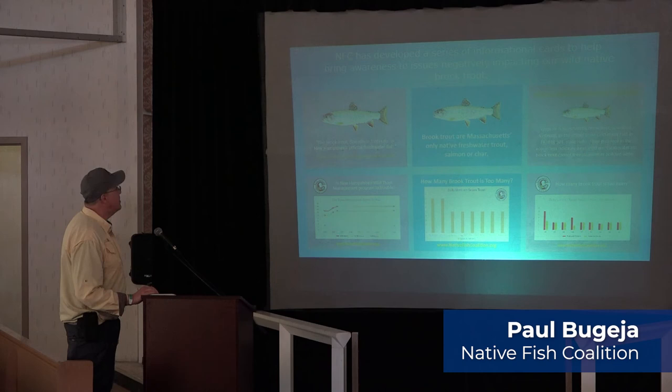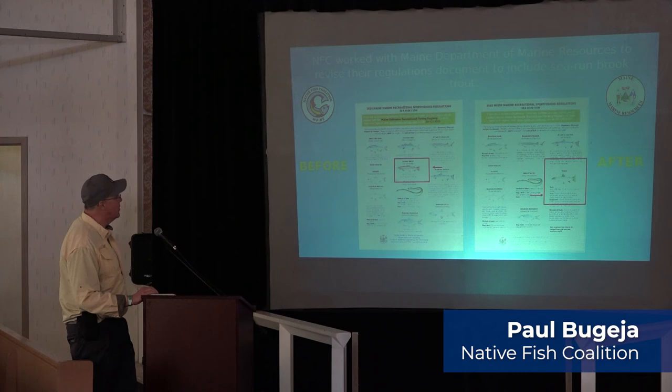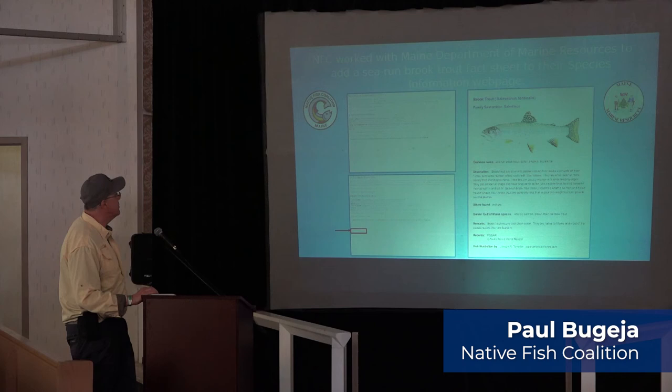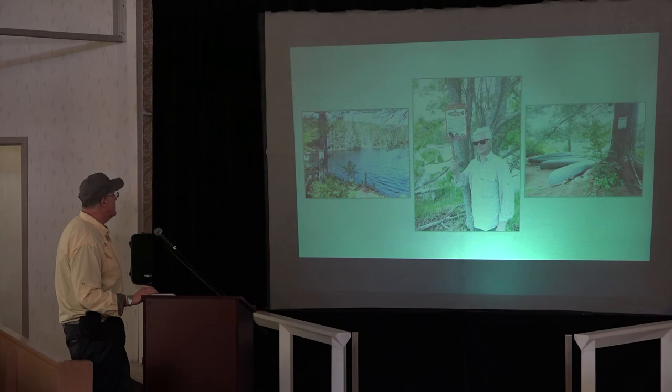NFC worked with the Maine Department of Marine Resources to revise their regulations document to include sea-run brook trout, and to add a sea-run brook trout fact sheet to the species information webpage. NFC worked in partnership with Sportsman's Alliance of Maine and Maine Department of Inland Fisheries and Wildlife to create an informational sign pertaining to the state's Maine State Heritage Fish Waters. Here are some of the signs that were posted up in Maine, and I have some of these signs at our table today.